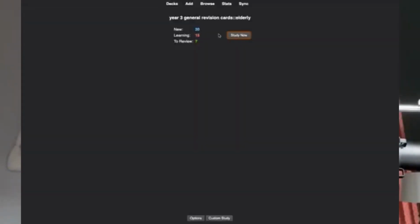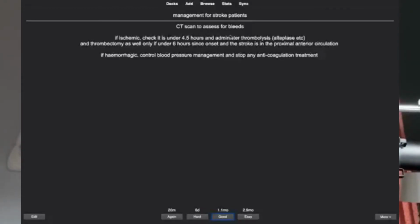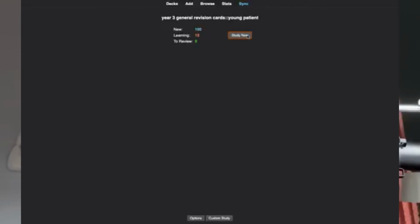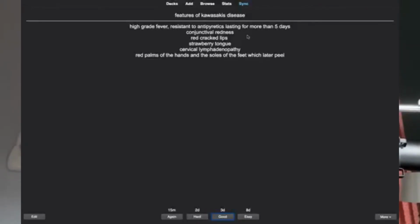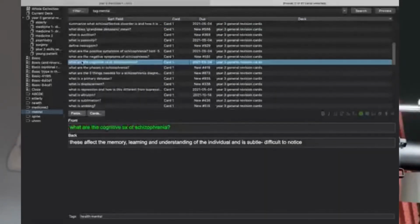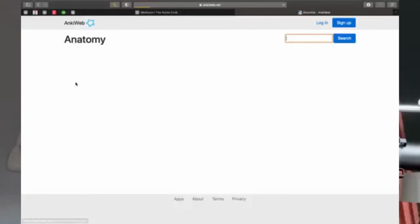If you hate notes and you love flashcards, then your number one is going to be Anki, because this is the most powerful flashcard tool I think that is available on the internet. Anki is amazing because it actually allows you to make your own flashcards, but if you have a group of you in medical school who just want to share flashcards between each other, then you can actually also do that as well.